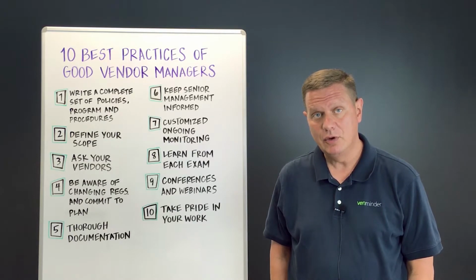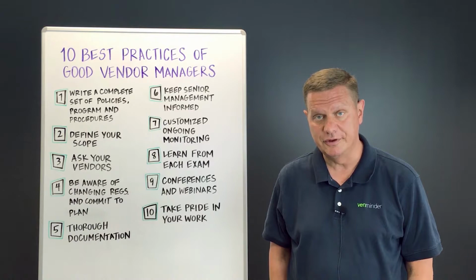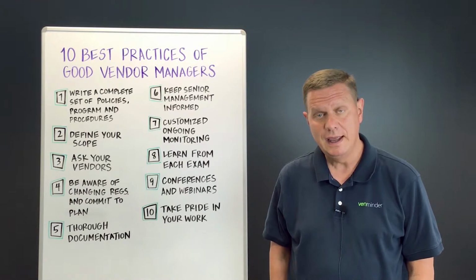The first one, write a complete set of policies, programs, and procedures, and get outside help to review it. With this, make sure it's thorough. Scatter references to specific guidance through every document, and incorporate feedback from your auditors.